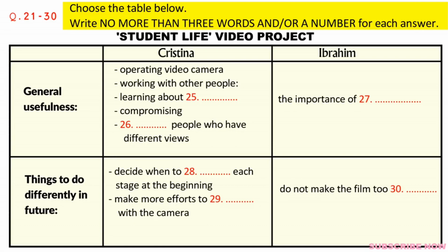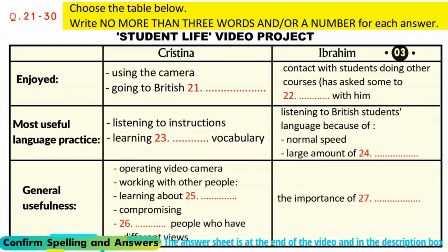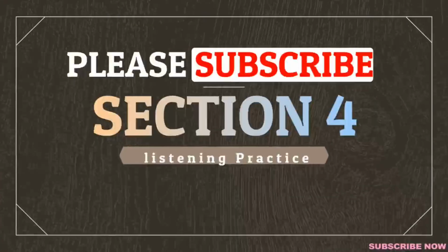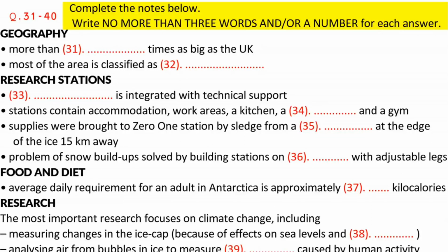That is the end of section 3. You now have half a minute to check your answers. Now turn to Section 4. Section 4. You will hear a talk about scientific research in the continent of Antarctica. First, you have some time to look at questions 31 to 40.